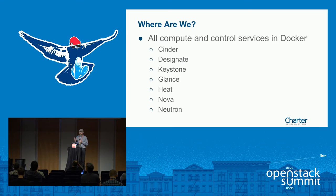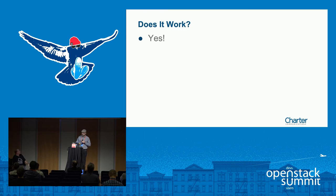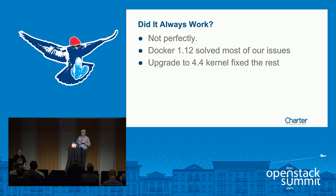As far as using Docker, we have all of our control plane and compute services inside of Docker, so everything you see here. We first started doing this about July of last year, and the last of these actually just went in a couple of weeks ago. And it works. We haven't really had any problems with it recently. This works pretty well, but it has not always worked perfectly.